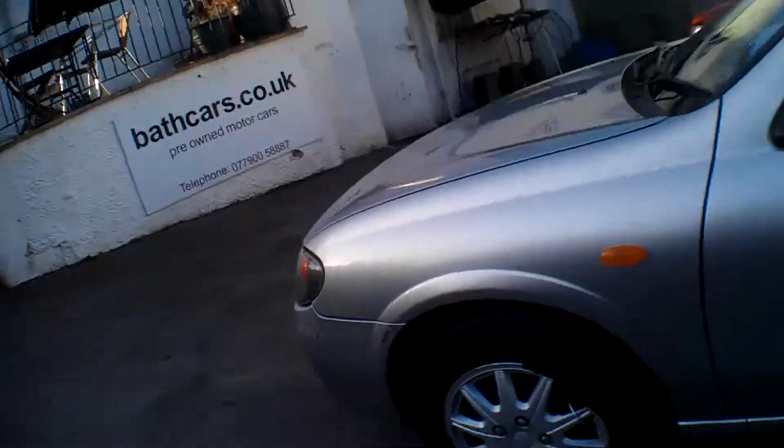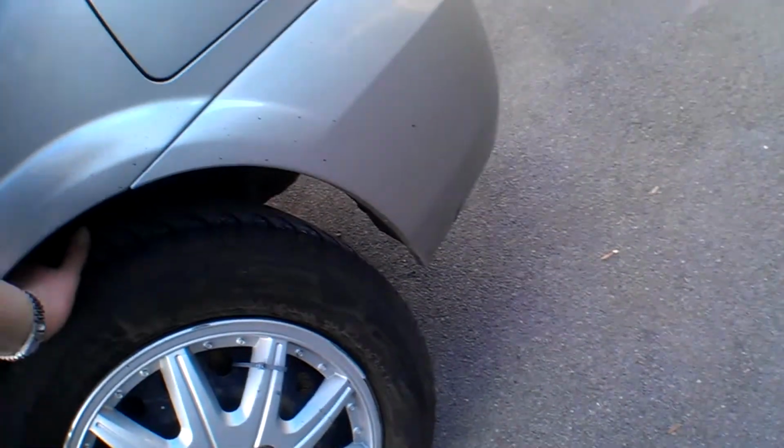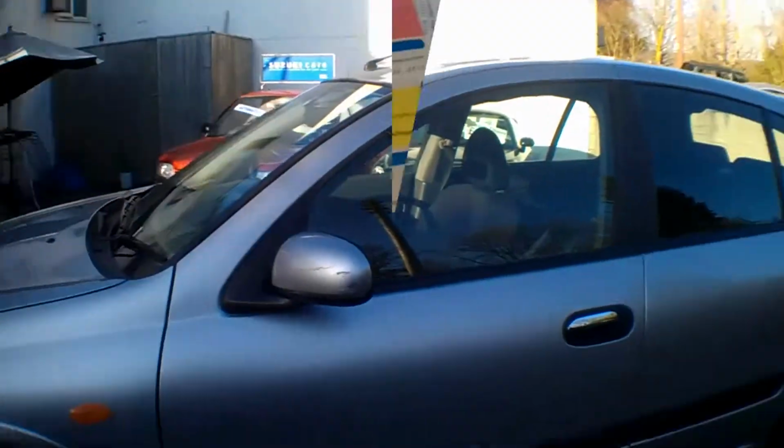Okay, where did we get to? So, tyres still, I think we were on. Tyre half worn on that one, wheel trim's a bit battered, could do with a new wheel trim. And another decent tyre here, BF Goodrich. It's got BF Goodriches all round, and that's a bit better than half worn. So, just looking at that, you can see the marking on the door there. Let's go and have a look at the history.